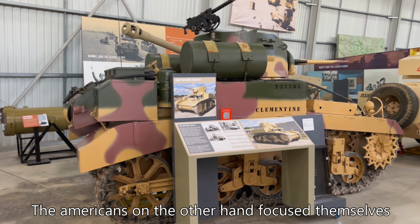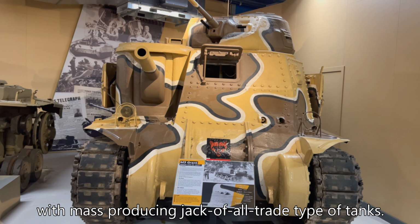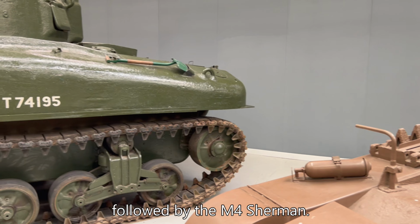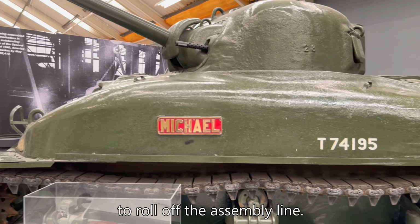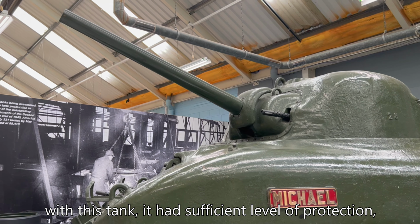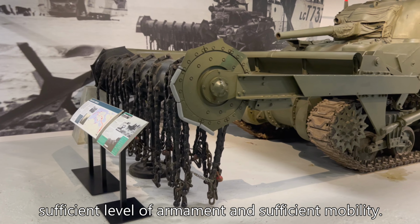The Americans, on the other hand, focused on mass-producing jack-of-all-trades type of tanks. First off was the M3, followed by the M4 Sherman. This one here is actually the second Sherman to roll off the assembly line, a rarity in itself. And what a striking balance they achieved with this tank. It had a sufficient level of protection, sufficient level of armament, and sufficient mobility.